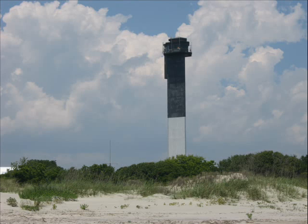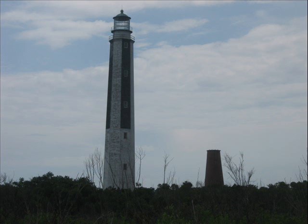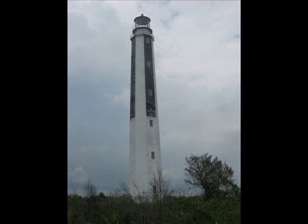People in the Charleston area are quite familiar with the region's two very visible lighthouses at Sullivan's Island and Morris Island, but many residents and visitors may know nothing or little about the area's two other lighthouses that are much more remote and that have been long inactive.